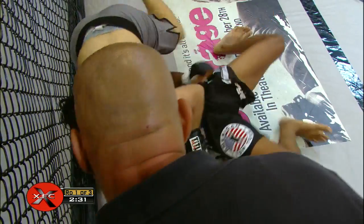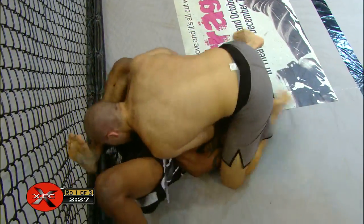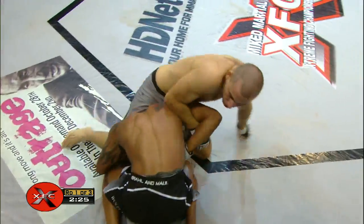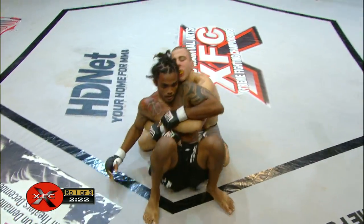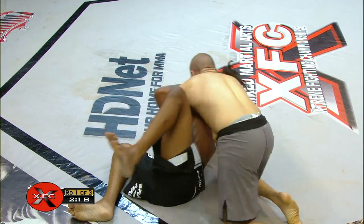He packs that shoulder a little bit tighter, brings the elbow in. He's a little high on the forearm. Now he's down to the wrist, stepped over the head. And Lutchmedial is out. Christodoulou takes the back momentarily. Where does Lutchmedial go from here, Frank?